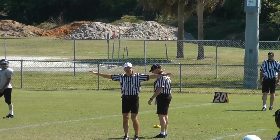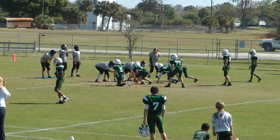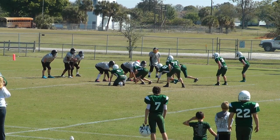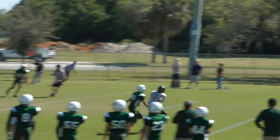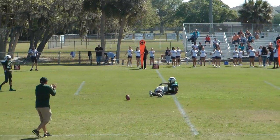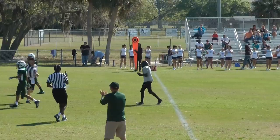Penalty on the play. Penalty against the Huskies. Number 3 with number 10 on it. Incomplete. 4 points. And 19.